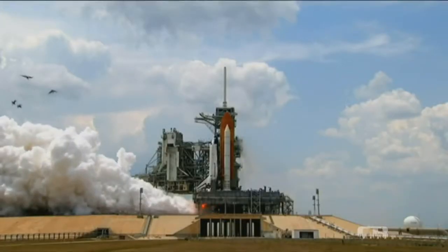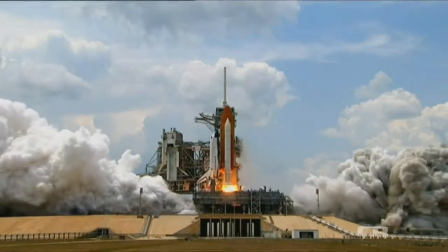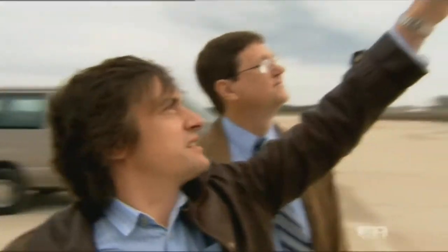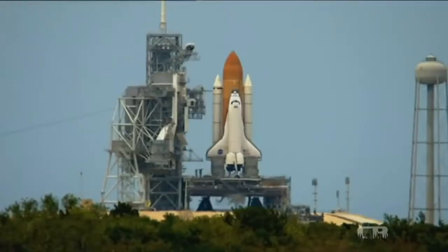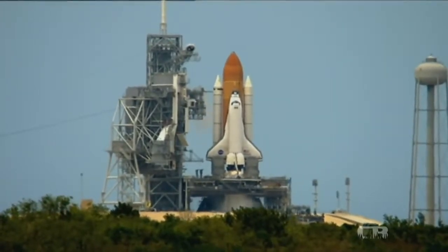The system for unleashing that amount of water is unbelievably simple. A water tower. At heart, this is essentially a really big version of the kind of water tank you'd see outside a town or a city. This is really just an elegant, simple design to get that flow rate we need. When the valves open, more than 1 million litres of water plummets. It sprays beneath the rocket engines and absorbs the thunderous sound.